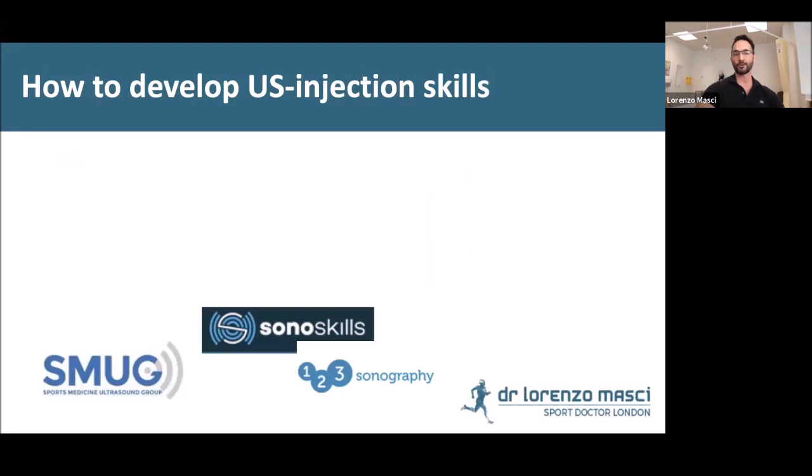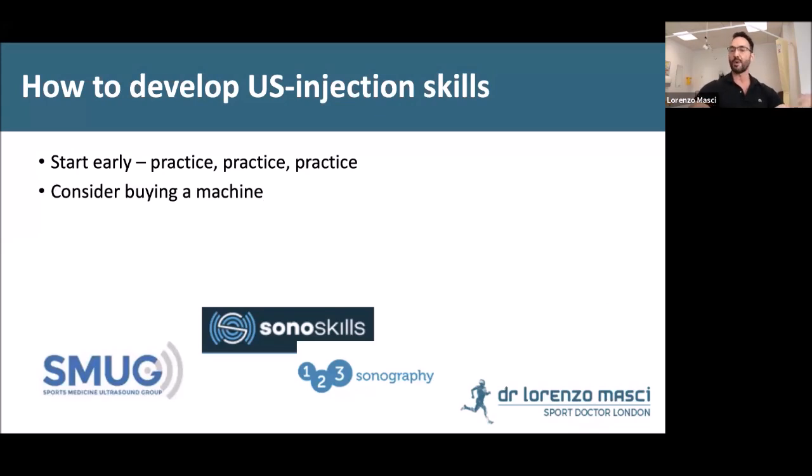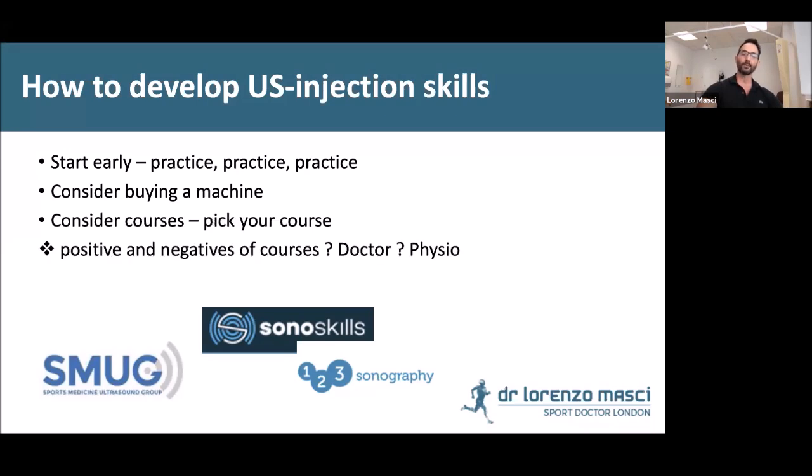So how do you develop ultrasound-guided injection skills? In my opinion, if you're a young SEM consultant, registrar, physiotherapist, my view is if you're interested in doing it, you start early. Practice, practice, practice is the key. Consider access or buying a machine. I think that's really important. Consider courses. And I think you need to pick your course depending upon whether you're a doctor or a physiotherapist. Certainly if you're a doctor, you've got some advantages because you know the pharmacology. You've probably done some landmark-guided injections. So it's easier for you to progress to learning a more complex skill, whereas if you're a physiotherapist, it takes a lot longer.